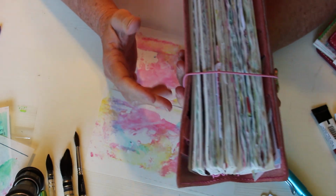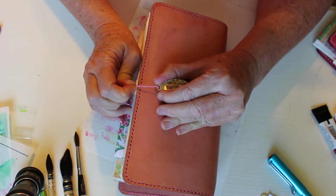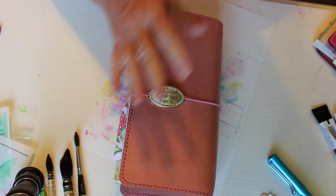Now this is my carry-all, this is kind of my happy place. It doesn't have any of my planning in it. I'll share each notebook. It has my morning pages and my creative journal and that kind of stuff.